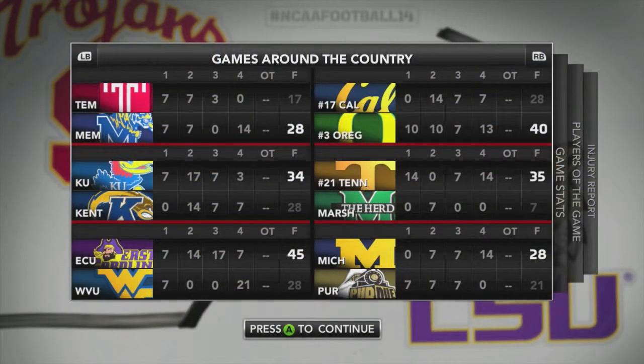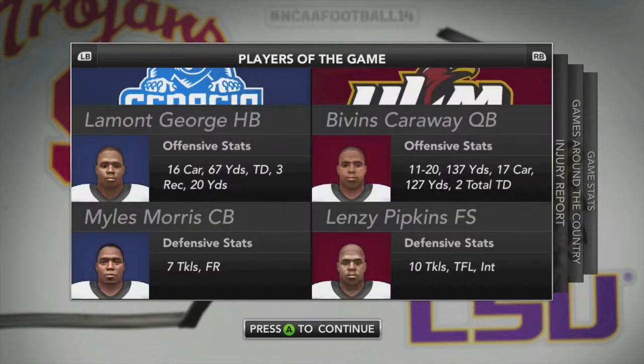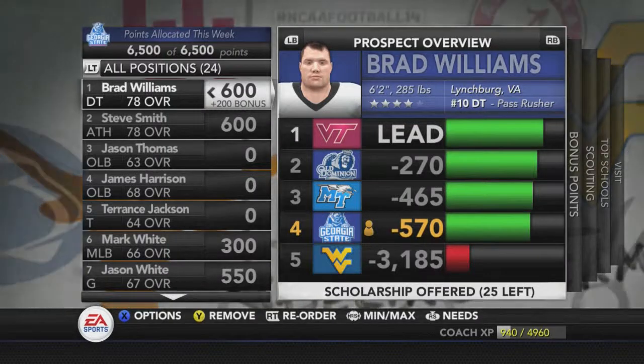Taking a look at some other games around the country, Michigan beats up on Purdue 28-21, getting a victory on the road there. Let's look at the game stats from today's game. Georgia State passing the ball okay today, though it was probably one of David Reynolds' worst games completion percentage-wise. Lamont George, the player of the game for Georgia State on offense, 67 yards on the ground, a touchdown. And Miles Morris, 7 tackles and a fumble recovery on the day.